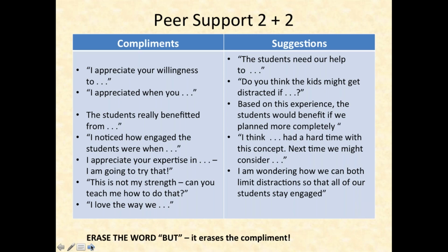And if you note at the bottom of the table, we remind you not to use the word but after a compliment because it will simply erase it. So you wouldn't say, I appreciate your willingness to review the vocabulary words, but I wish next time you would da-da-da-da-da. And then I won't remember the compliment that you gave me. I will only remember what will come after but.